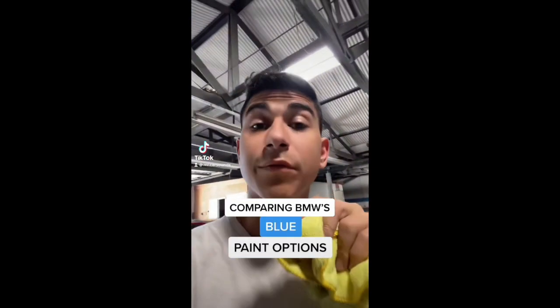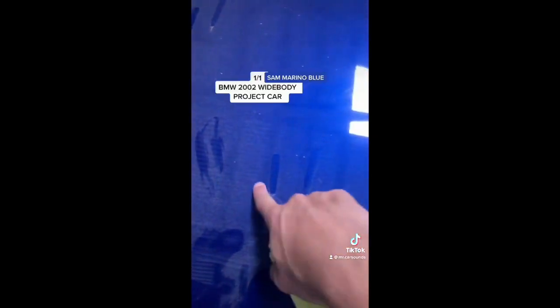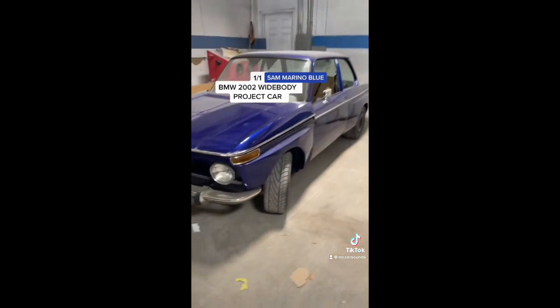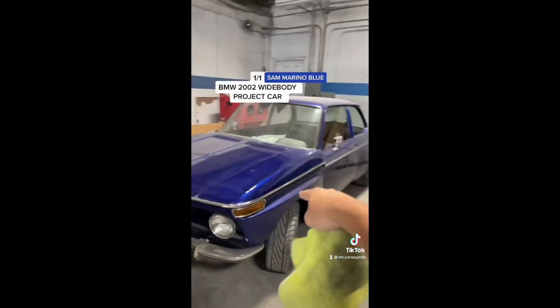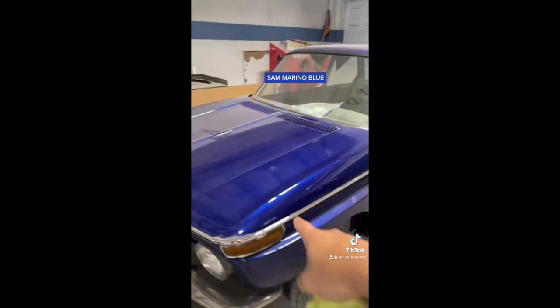Let's compare some of BMW's nicest blue paint options. Excuse the dust, but this is my one of one BMW 2002 painted in B51 San Marino Blue. It is the only one in the whole world painted in this color, and I really love it. We're talking about one of the deepest blue purple metallic colors, and it comes on the M4 CS as well as the outgoing M6. Now let's take a look at the color that replaces that one.